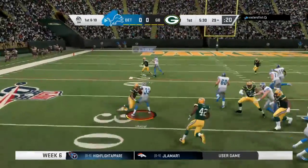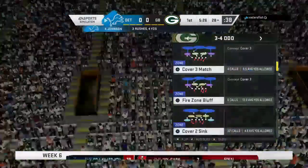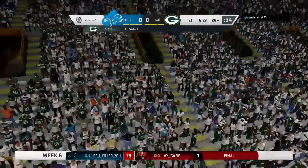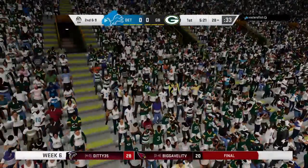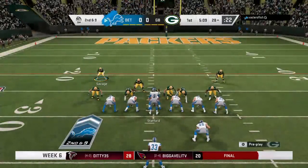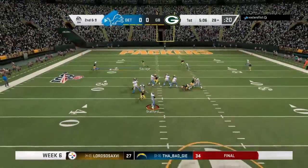Running from the gun, Johnson. Give him maybe a yard, quite the opposite from the previous big gainer. But that call makes sense because they've been throwing it well on this drive, and once again they show passing formation, showing the shotgun. Then they ran out of it. That's a nice play by them defensively, though, to hold it to a short game.